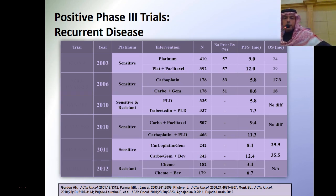Again here, the different trials showed that combined therapies are better than a single agent. The trial is not clear here, but both the European ICON4 and the GOG studies show that both the progression-free survival as well as the overall survival are better in the platinum-sensitive patient group.